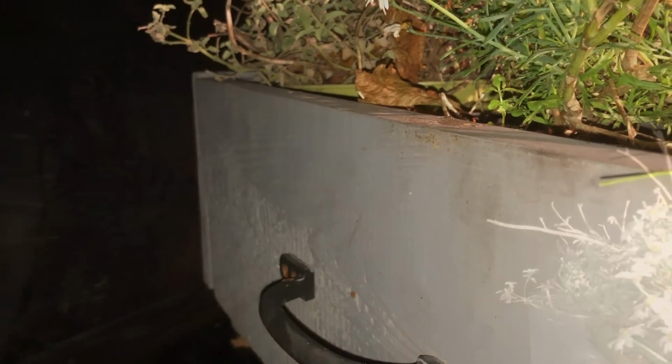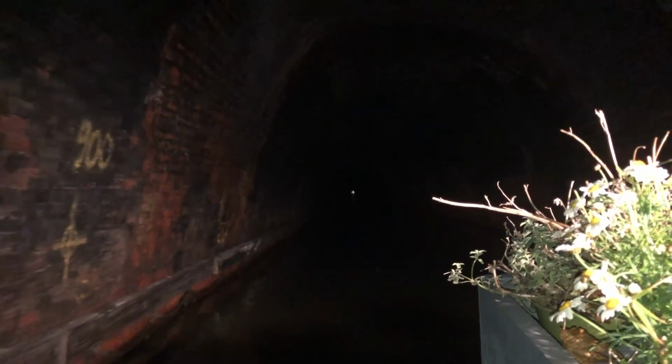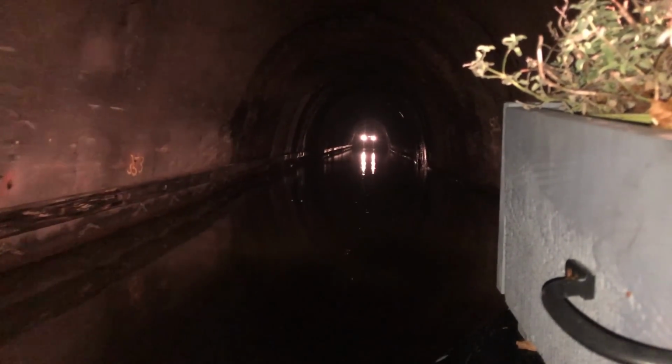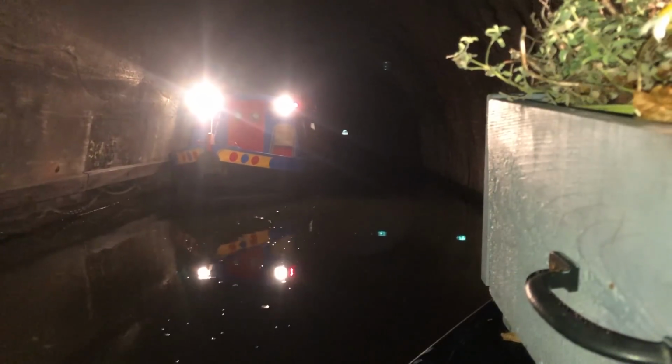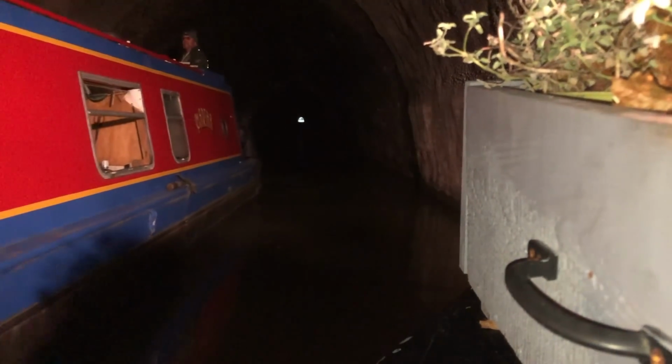Thank you very much. You're welcome. Oh no, I can see a light. I can see another light. There's another boat coming in. Right, it's just coming into the tunnel. This boat's here in the middle. We'd have to be here on the narrowest bit. I know, but you did that.